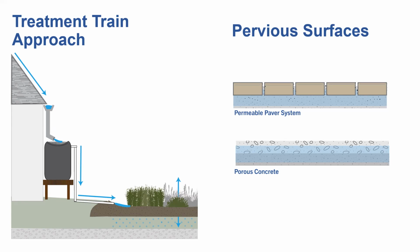Porous pavement can be incorporated into a site during initial construction or as a retrofit. The three main types of porous pavement typologies are porous asphalt, pervious concrete, and interlocking pavers.